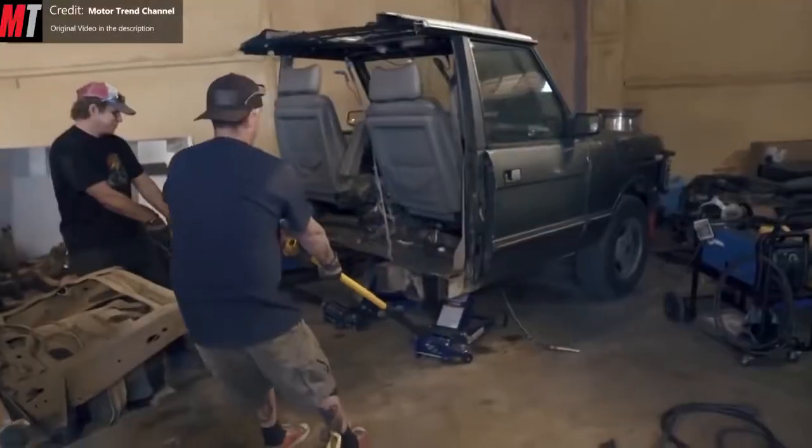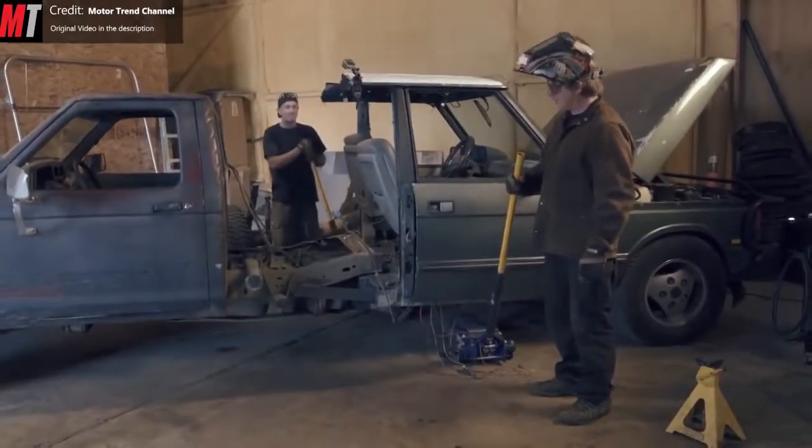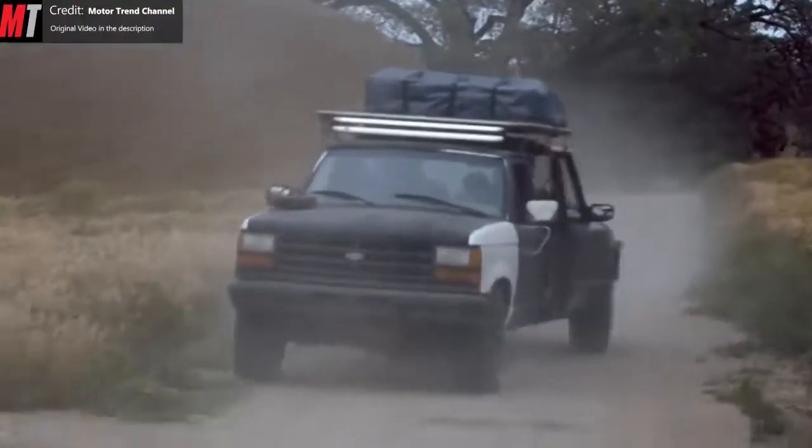Using welding technology, the guys cut off all unnecessary parts, and in the end, they received one vehicle with 2 engines, cabins, and double-wheel steering, as well as an all-wheel drive. It looks ridiculous, but also like a good time.